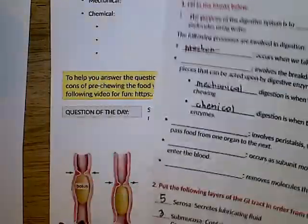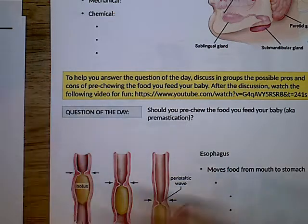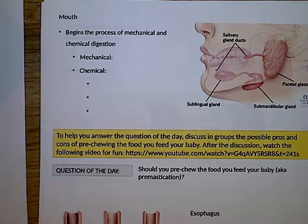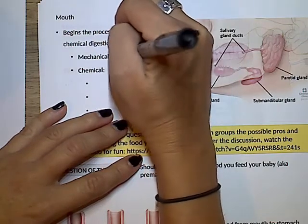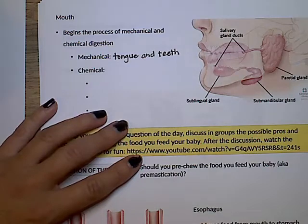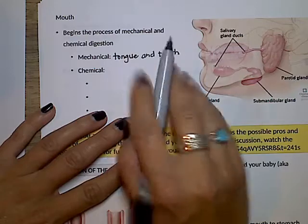Okay, so that's all I want to go over for the pre-lecture. So digestion begins in your mouth. This is mostly mechanical digestion. So you're going to chew, you're going to break things down with your teeth. The mechanical involves your tongue moving stuff around, and your teeth, obviously breaking things into smaller bits. But with the mechanical, remember, nothing chemically is changing, you're just breaking it into smaller pieces.